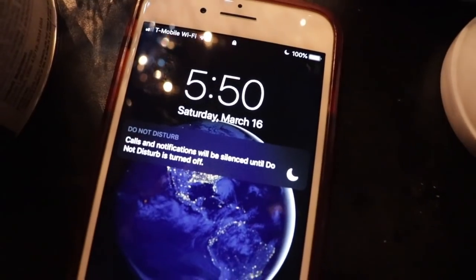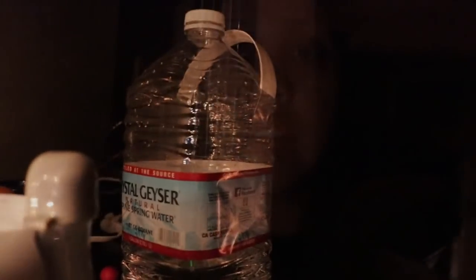Okay, so it is 5:50 in the morning. The baby went almost 6 hours through the night, so I'm happy about that. Just going to warm up his bottle and then go ahead and feed him.